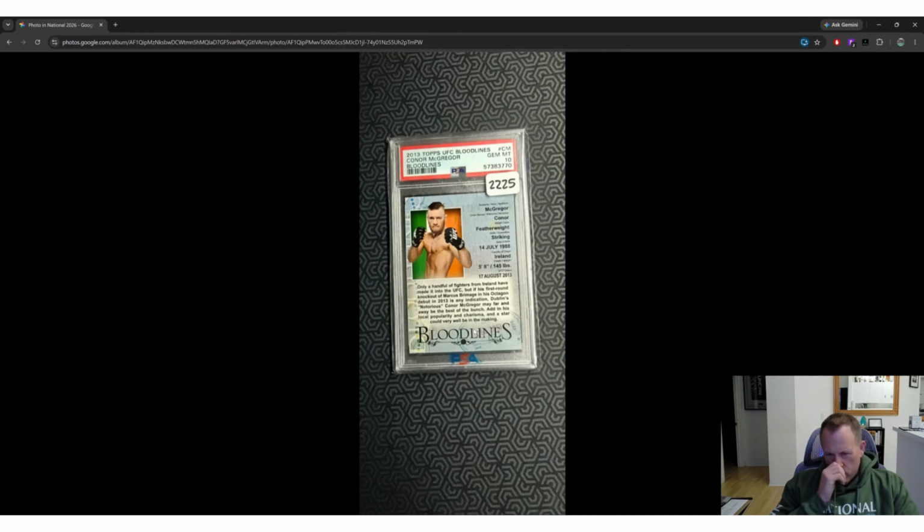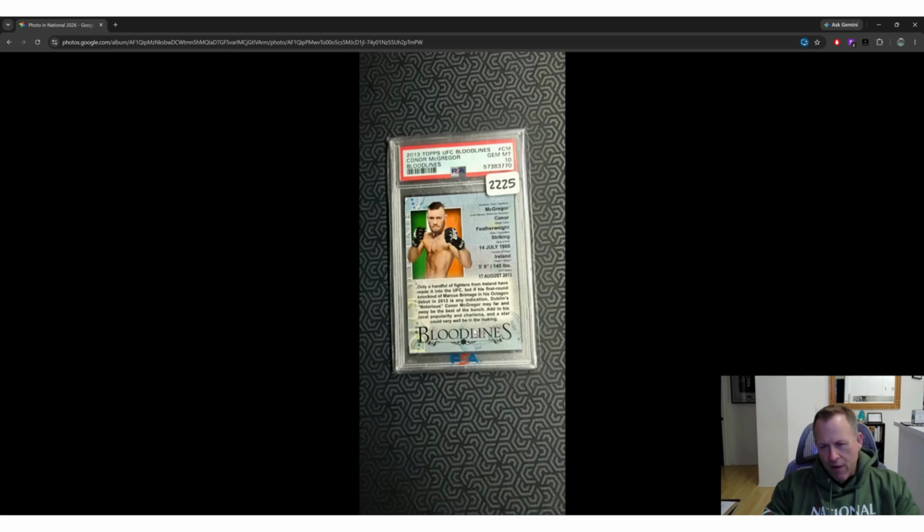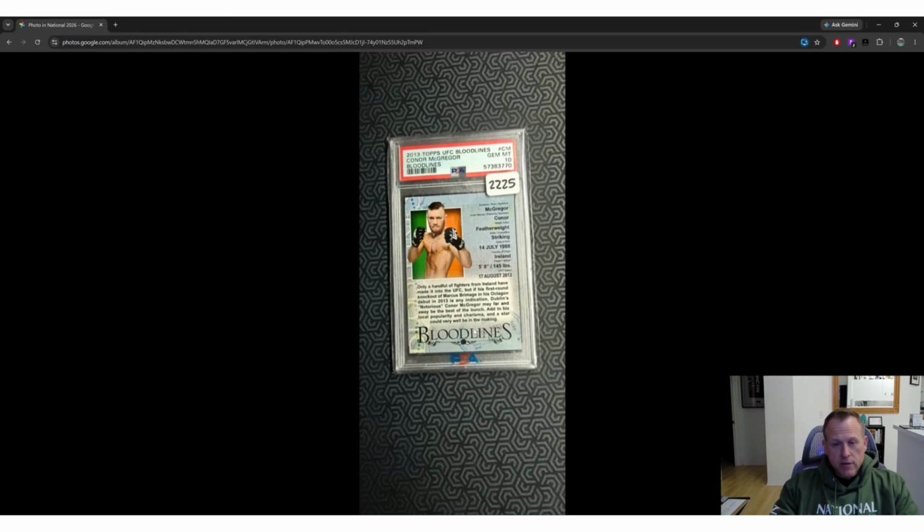This was another part of a deal at a show. I got this with the Bonds acetate on the previous one. Bloodlines Connor. Great card. Low pop, out of, I believe, 12 or 13. Just wanted to have it. Always good to have Connors in the case.